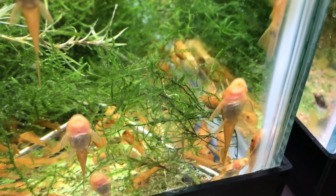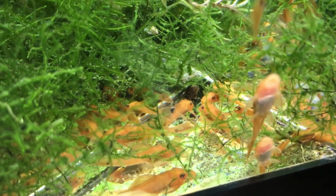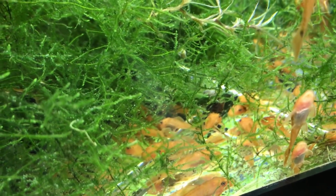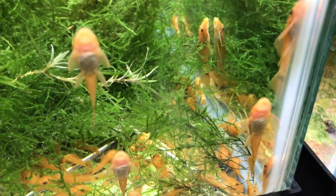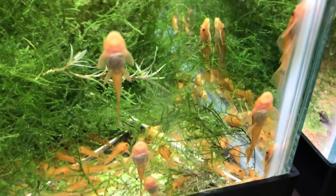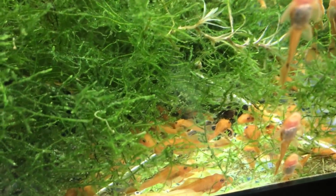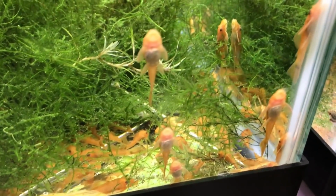A couple of my LFSs that I like to go to really don't take these in as trade, so you can quickly get overwhelmed and overrun with bushy nose Pleco fry if you don't control it a little bit. And currently I have 4 tanks full of bushy nose Plecos, and I really need those tanks for some other species. So that leads me to some of the challenges and changes, and we'll touch on that here in just a little bit.